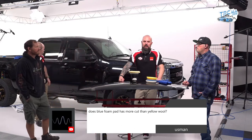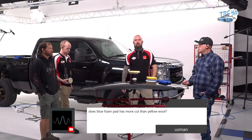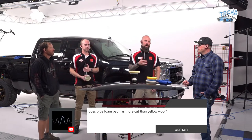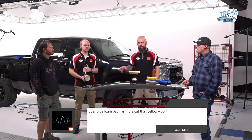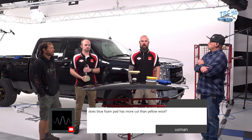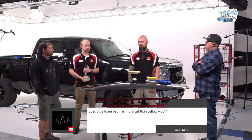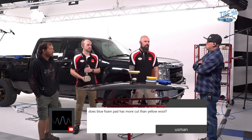It's going to be pretty heavy cutting, but no, I would still say the yellow wool is going to have more cut than the blue foam in most situations. There might be some odd paint situations where it responds better to the foam pad, but I'd say 99% of the time you're going to get an edge in cutting power out of the yellow wool. I haven't ever experienced personally a situation where the blue foam cuts more than it does.